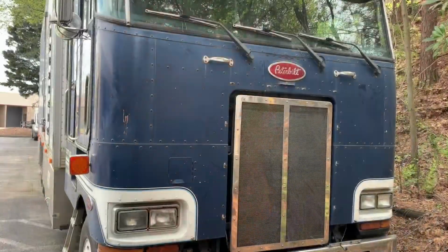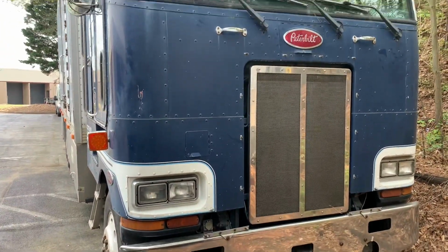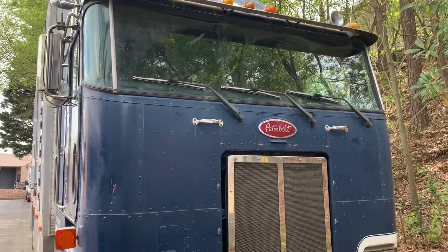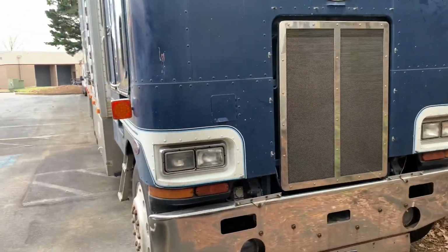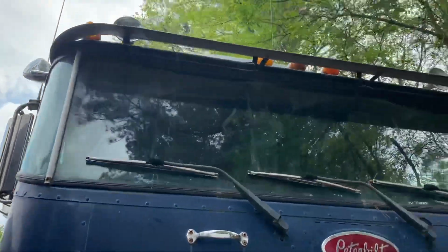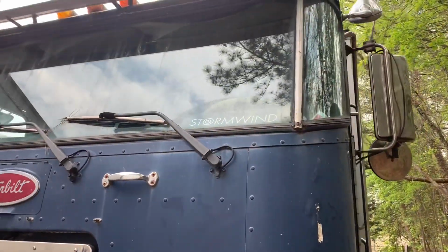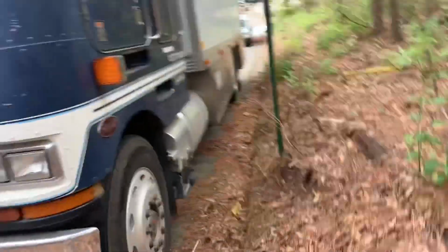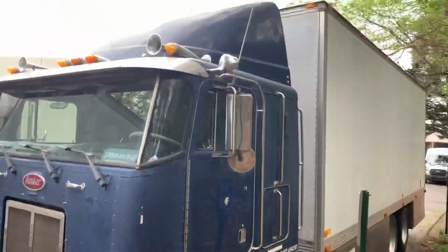You get your filter around. Yeah, appears to be, I don't know, it could be 90s, but I think it's probably late 80s. Peterbilt 362. It's pretty cool. It's in really good shape. Storm wind. Oh, yeah, it's pretty cool.